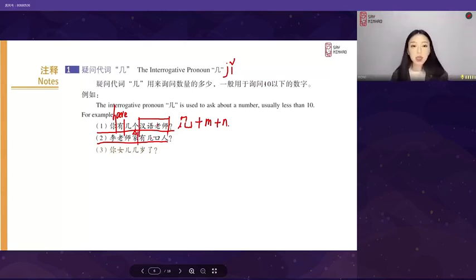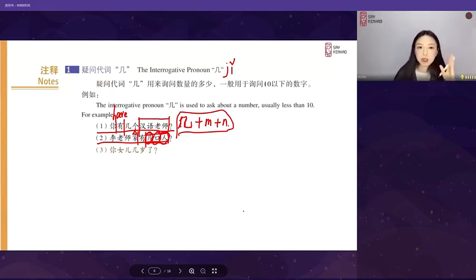李老师家 means in Teacher Lee's family. Does Teacher Lee's family have 几口人, how many people? Let's see the structure of 几口人 first. Yes, it is right: 几, plus a measure word, 口, and plus a noun, 人. So this is the structure for 几, how many people. It is 几 plus a measure word plus a noun.